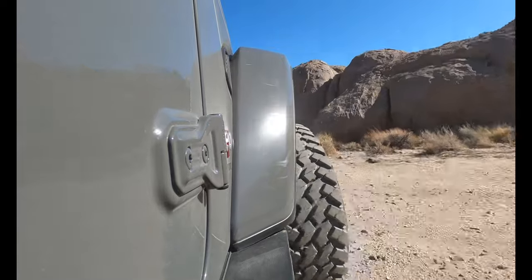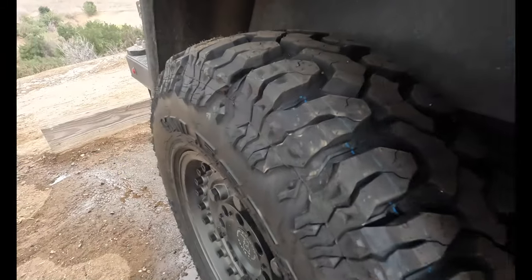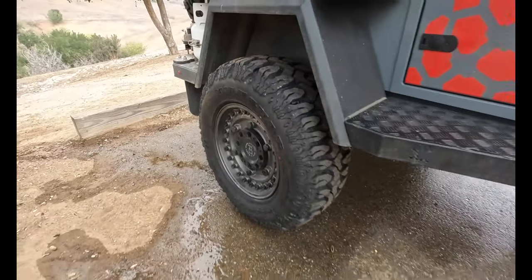They look pretty good as well. That was one of the areas that I wasn't sure how I would feel. I think the Nitto Trail Grapplers are one of the best looking tires on the market, hands down. But honestly, these Milestar Patagonia MT2s, they look pretty stinking good.